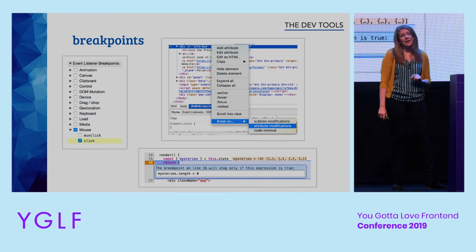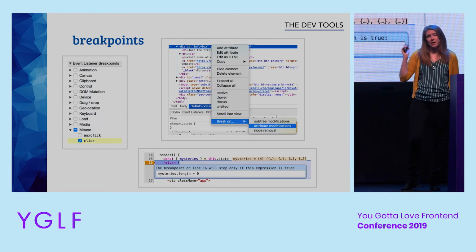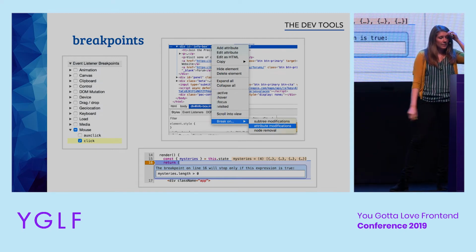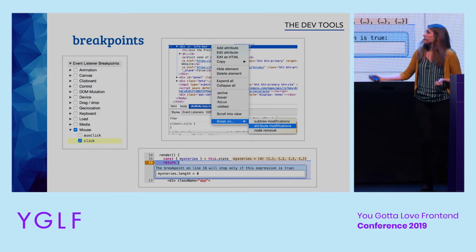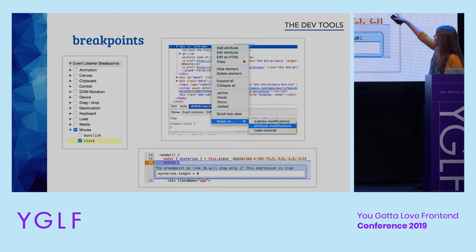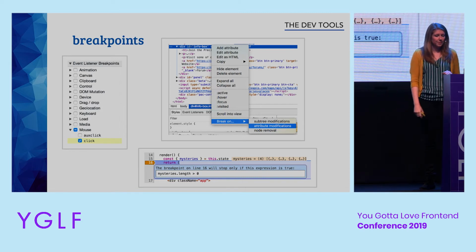So the DevTools debugger has a crazy amount of features. For instance, here on the left, you can add breakpoints on certain event listeners. So say you wanted to stop the JavaScript executing whenever you clicked, you just tick that little box there. Or when a DOM node is modified, say in this top one here, when the attribute is added or removed to this particular DOM node, then we can also stop the execution.